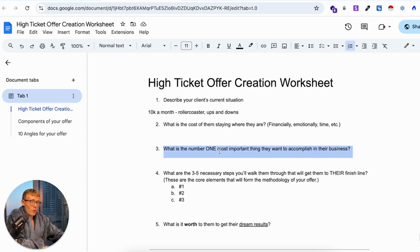Then, what is the number one most important thing that they want to accomplish in their business? Probably time freedom, or making 100K a month and working less than 2 hours a day, something like that. Research that, find that out. What do they really want? It might be something completely different for your niche.